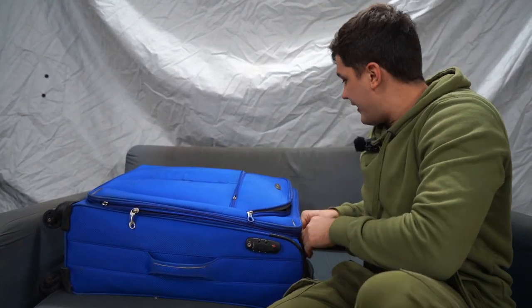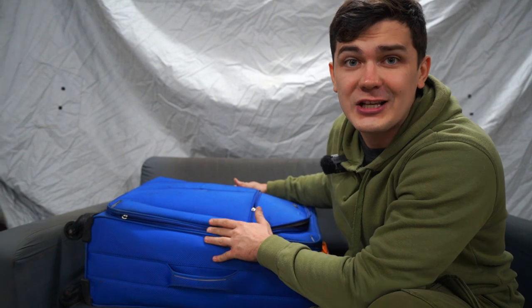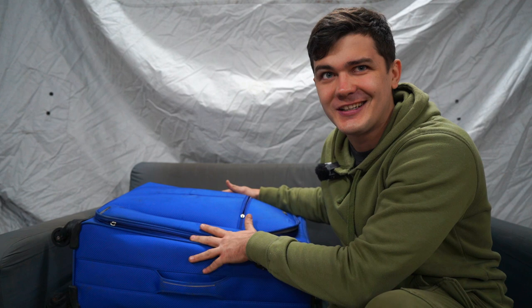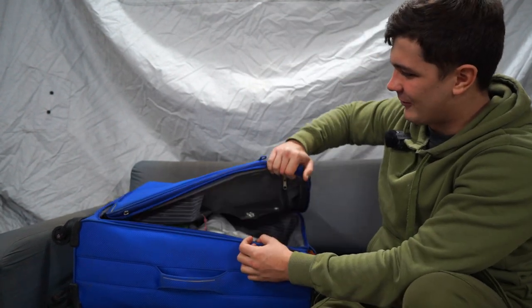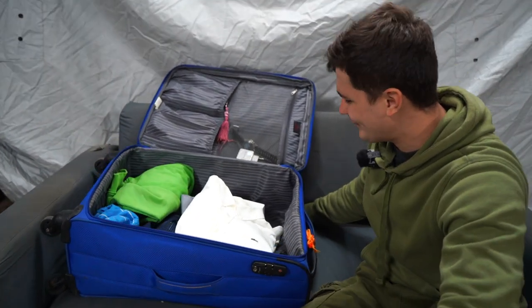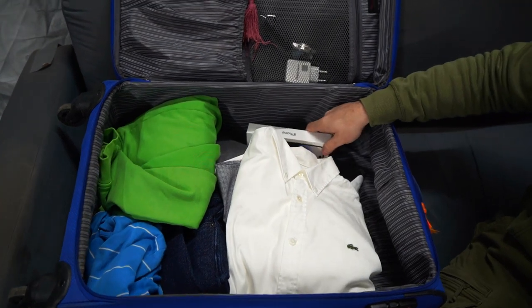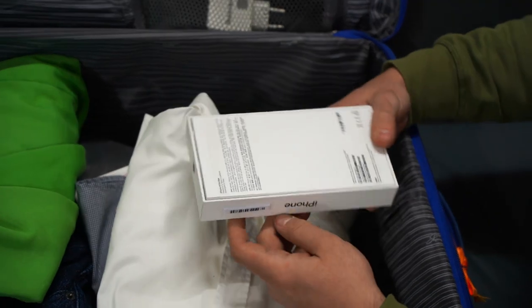So now I remove these plastic things, and I am the first man who opens this lost luggage worth $1,100 for this year. I'm gonna be the first. So let's see what we've got. Whoa, that's nothing. Wait, what? It's an iPhone. It's an iPhone box. What the heck?